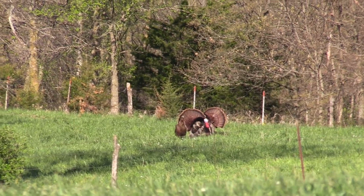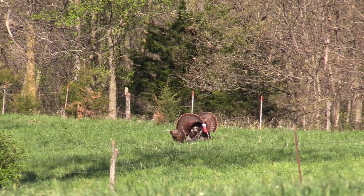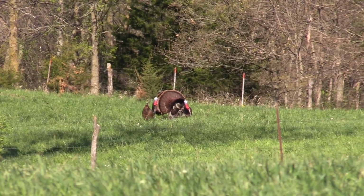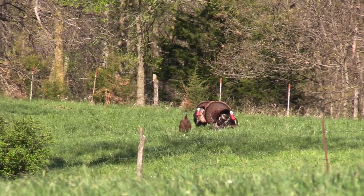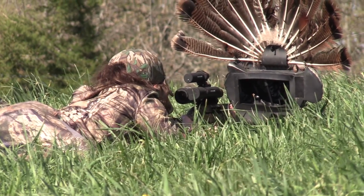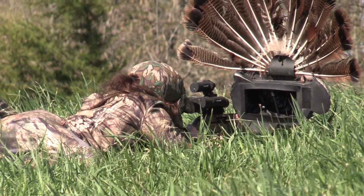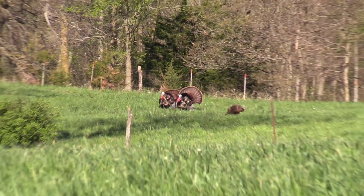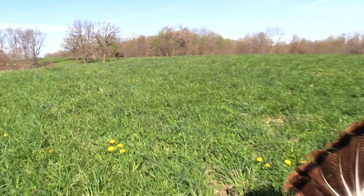There's the hen. She was literally bedded down right in front of him. All right, 2 toms, red heads facing us. Hen gets up and starts our way. So I start to pour the calling on. I'm using the Tongue Cutter Plus from HS. It's part of the new Drury Outdoors series.